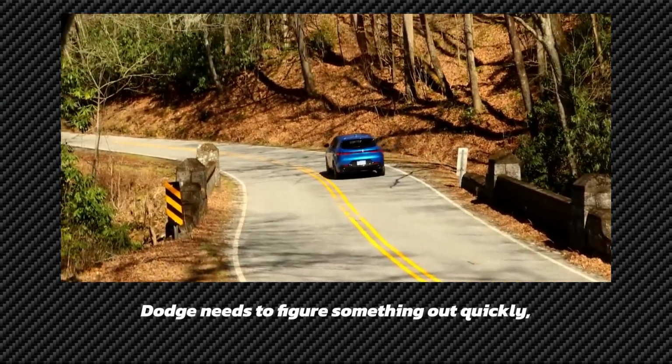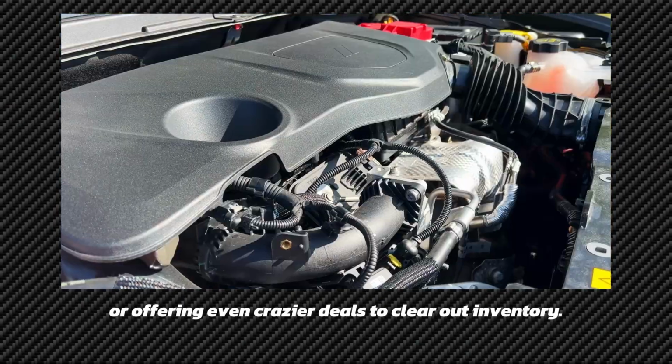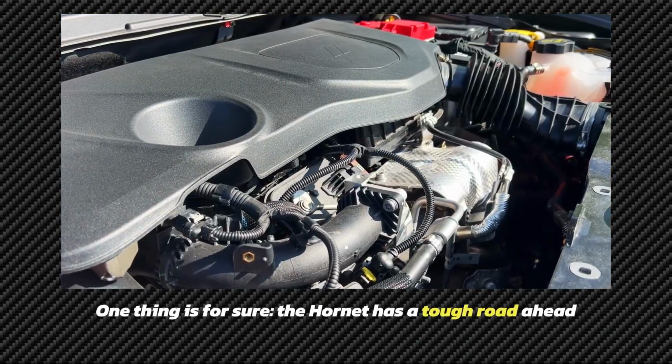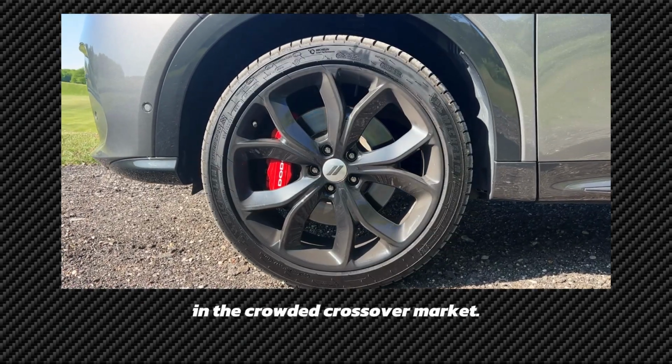Dodge needs to figure something out quickly, whether it's pushing harder on marketing or offering even crazier deals to clear out inventory. One thing is for sure, the Hornet has a tough road ahead if it's going to succeed in the crowded crossover market.